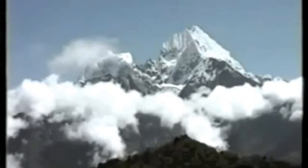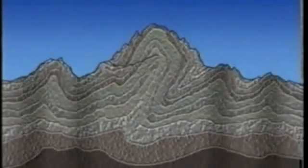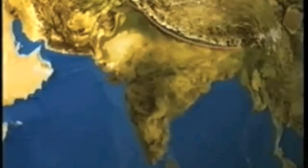The Himalayas. This is the highest mountain range in the world, and it's getting higher all the time. Every year, Mount Everest grows by 1 centimeter. These mountains are caused by the collision of two plates of continental crust. They're called fold mountains because the layers of different rocks within the Earth's crust, the strata, are folded and bent. Over time, erosion of the layers can occur at different rates, producing characteristic jagged rock formations. The Himalayas mark the boundary between the Indian plate and the Eurasian plate. There, two sections of continental crust are moving towards each other.